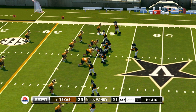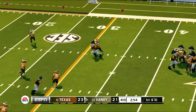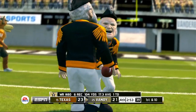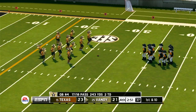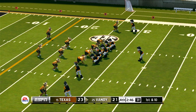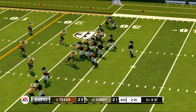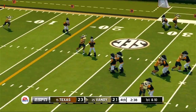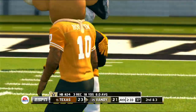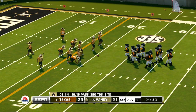Just under three to go in regulation. The 27-yard line. From the 27-yard line, first down. Quick throw, and he's tackled at the 20-yard line. That'll bring up second and three. Man left, man left.